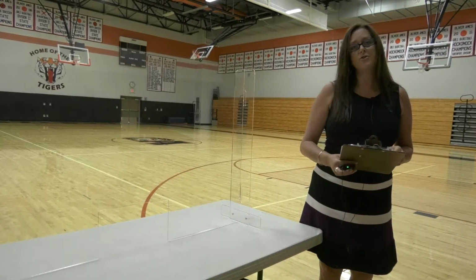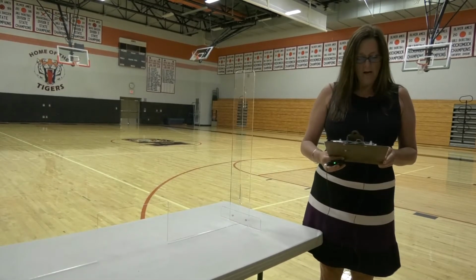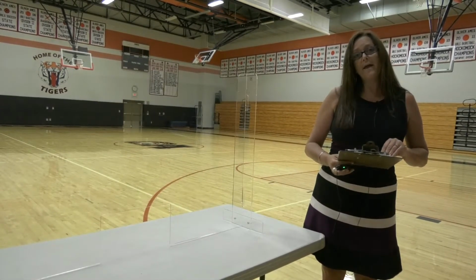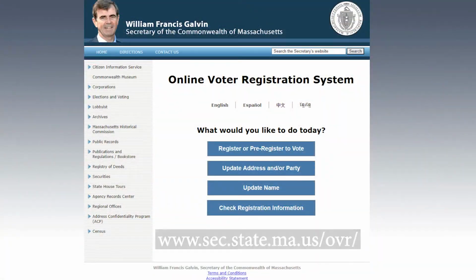You then would be required to show proof through an ID that has your name and your address as listed on our voting list. So I recommend that you bring that with you. If you want to check that out in advance of election, we would strongly advise that you do that. You can go to the Secretary of State's website and do voter registration search. That voter registration search will give you all of the information that you need in regards to your status, your precinct number, and whether or not you're a registered voter.